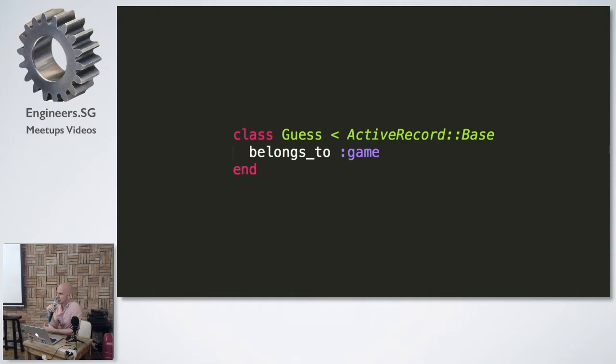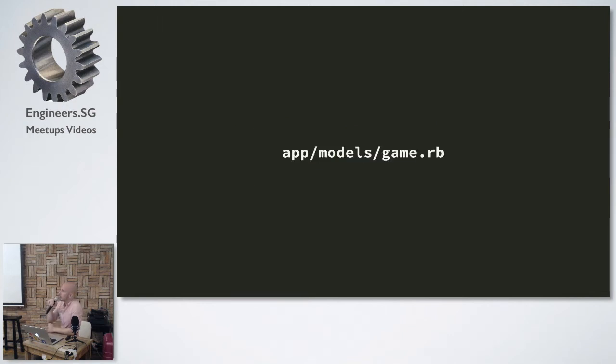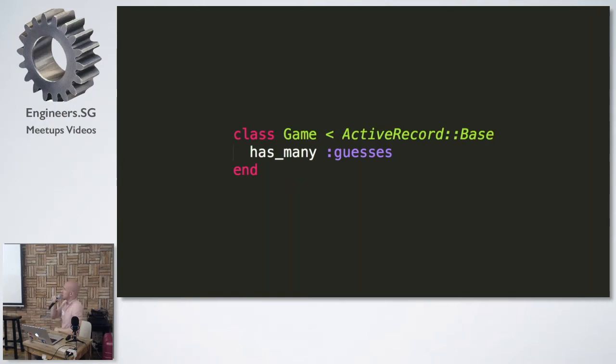Thanks to the fact that we told the generator to give us an attribute that references a game, the relationship has already been set up from the side of the guess, and it is said to belong to a game. Now, if we open up our game model file that was already there from generating our first resource, its content is going to be empty.